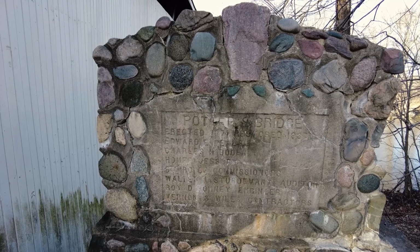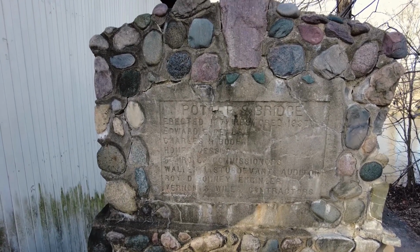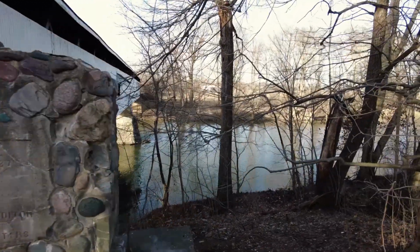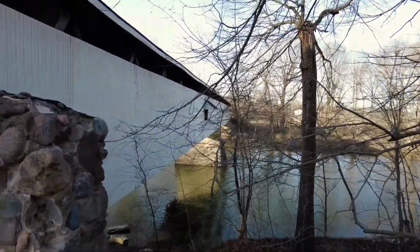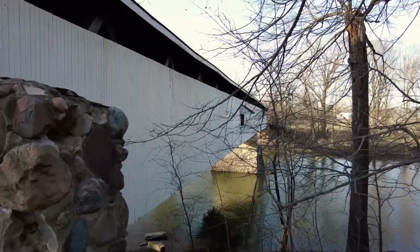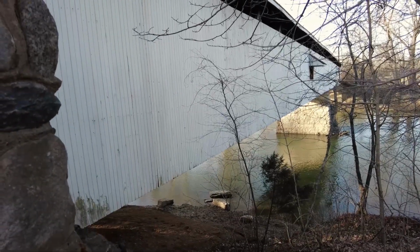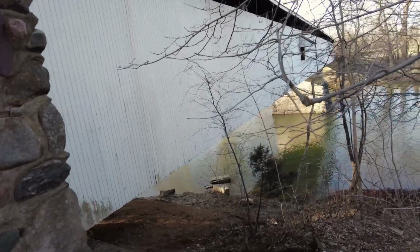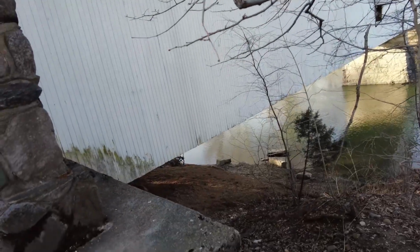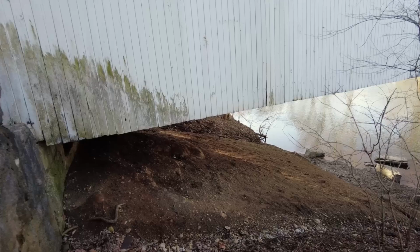Yeah, so this is a pretty old one then. Cool bridge. Cool bridge alert. I always like to go down there. There's a little path where you just walk pretty much right underneath it.